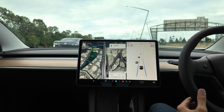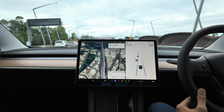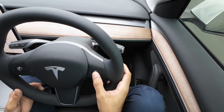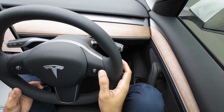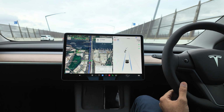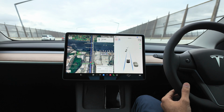And there's a trick to this as well. If you rotate the scroll wheel slowly, then the speed goes down or up one by one. But if you rotate it quickly, then the increment is 5 km/h, which is good if you want to increase the speed quickly.